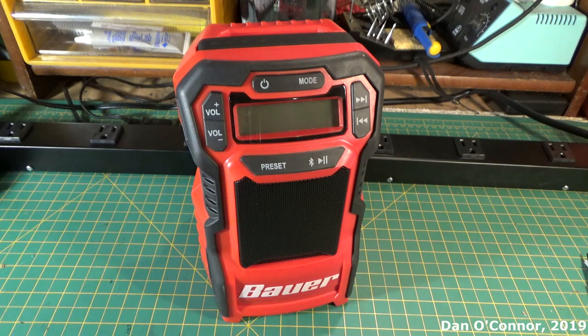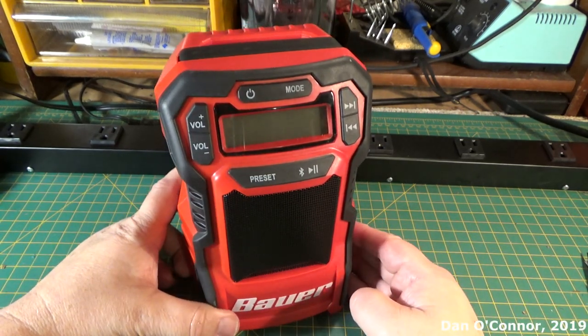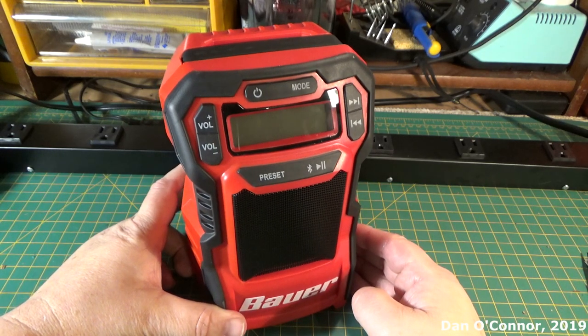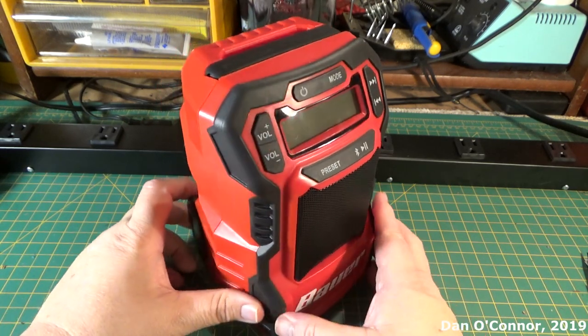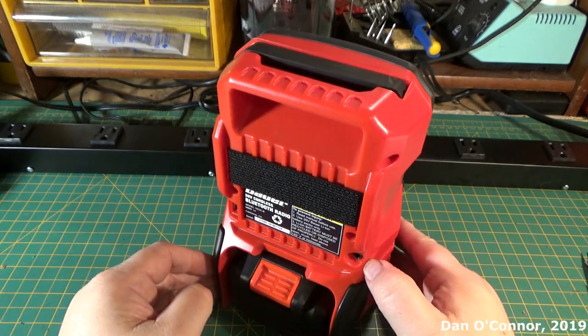Going to step back from my normal fare of vintage audio demonstrations to look at something new. This is the Harbor Freight Radio from Bauer. AM, FM, Bluetooth. So you could use it as a Bluetooth speaker, or as an aux in jack for other devices.